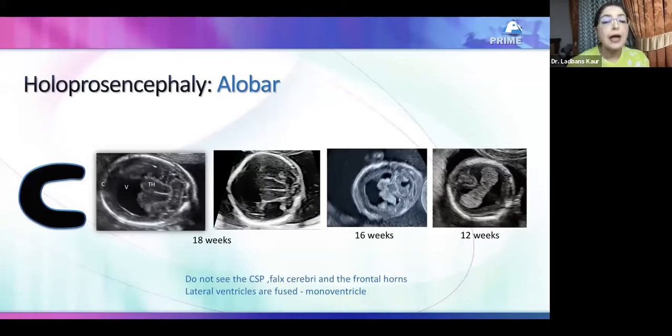Let me show you. Alobar holoprosencephaly, well, you do not see the CSP. It's very clear. You don't see the anterior part of the forebrain, right? So the falx is absent. The frontal horns are not there. And of course, the lateral ventricles are fused and form a large monoventricle. It's a large cystic area with a small fused thalamus seen at the base of the brain. And it's categorically seen in the first trimester.